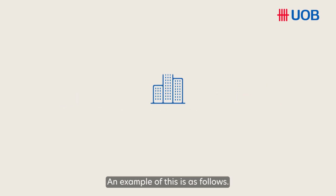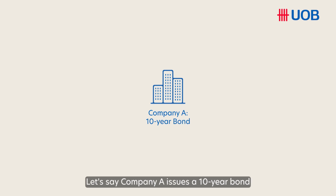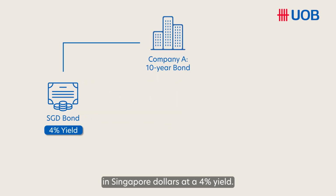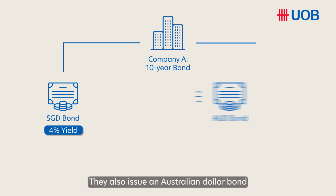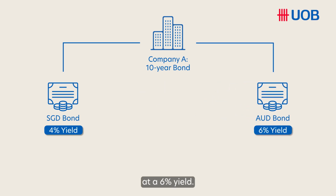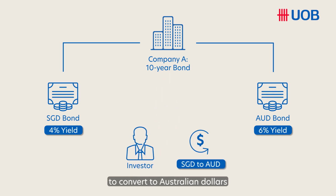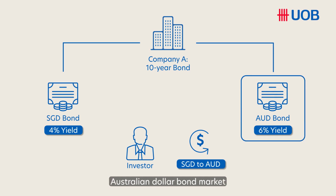An example of this is as follows. Let's say company A issues a 10-year bond in Singapore dollars at a 4% yield. They also issue an Australian dollar bond at a 6% yield. Now, because the government bond yield is higher in Australia, Company A will need to pay more interest than it would for the Singapore dollar bond. The investor may decide to convert to Australian dollars and then purchase Company A's bond in the Australian dollar bond market to get that extra 2% yield.